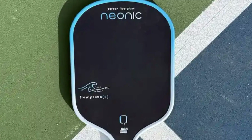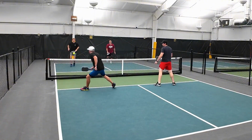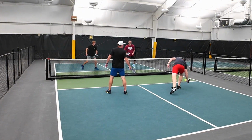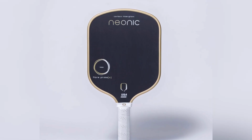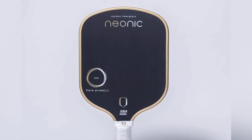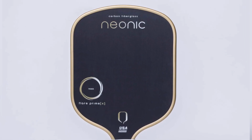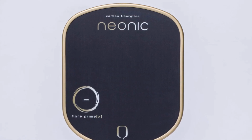Players who've modded this paddle have reported even better power and balance, and the sweet spot is generously sized, forgiving on off-center hits. Best for players looking for power, a firm feel, and great value. It's an awesome upgrade option for intermediate players. Value for money. At around $126, it delivers comparable performance to higher-end paddles like the Paddletek ESQC.